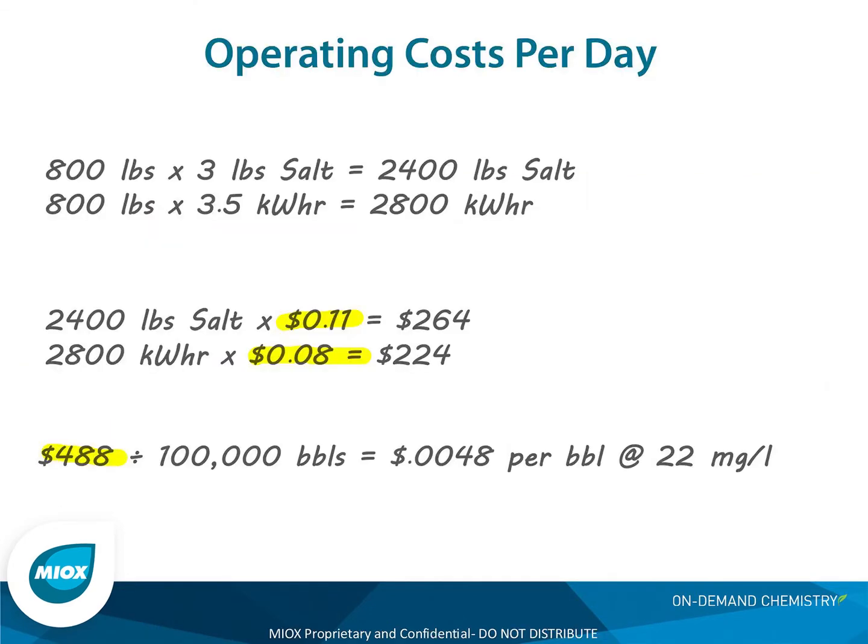So operating costs per day, how did I go and calculate this? Now, I was conservative on some of the costs, but you can go back with this slide and calculate your own costs based off of how much your salt and power costs. So I assumed we ran at max capacity, 800 pounds per day. We used 3 pounds of salt and 3.5 kilowatt hours. So that's 2,400 pounds of salt and 2,800 kilowatt hours.